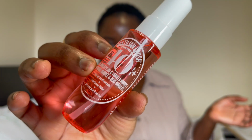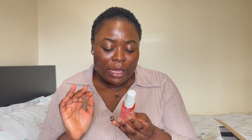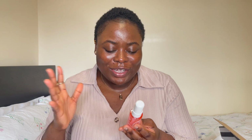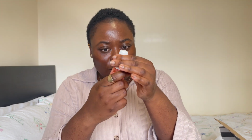So next is the Brazilian Crush Cheirosa 40 body mist. So cute, isn't it? Mini and cute. The notes are black amber plum and vanilla woods. I'm not gonna lie, I think vanilla has been killing it for me right now. The top note is black amber plum and cream de cassis, the mid note is jasmine blossoms and Brazilian orchid, and the dry note is vanilla woods and warm musk. Like I said, I've perceived it in store.